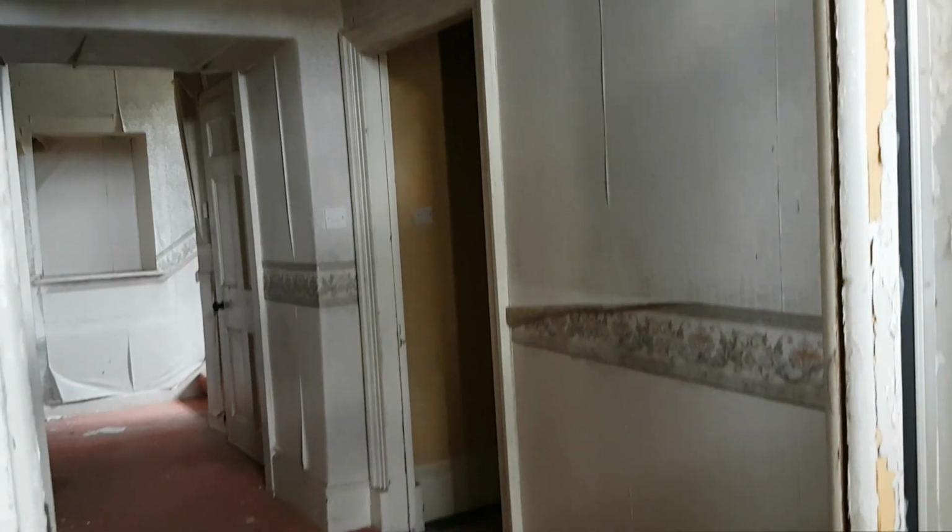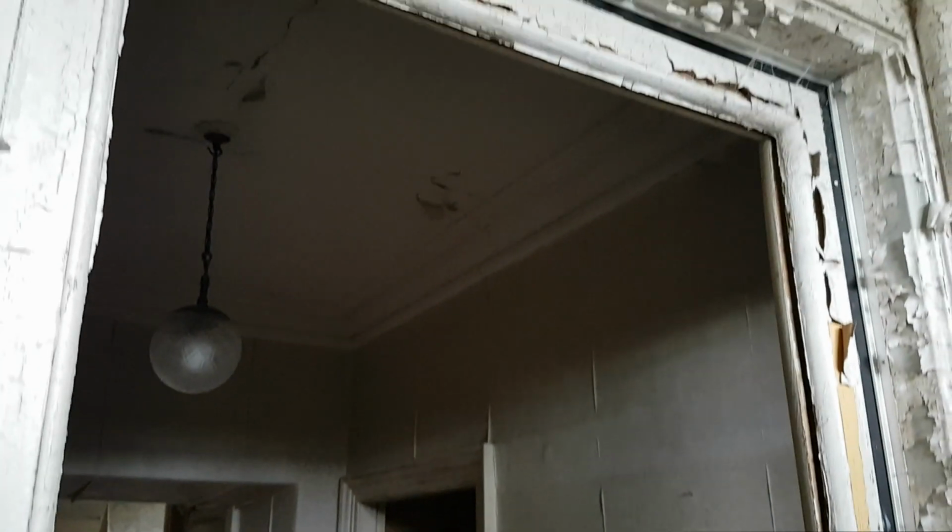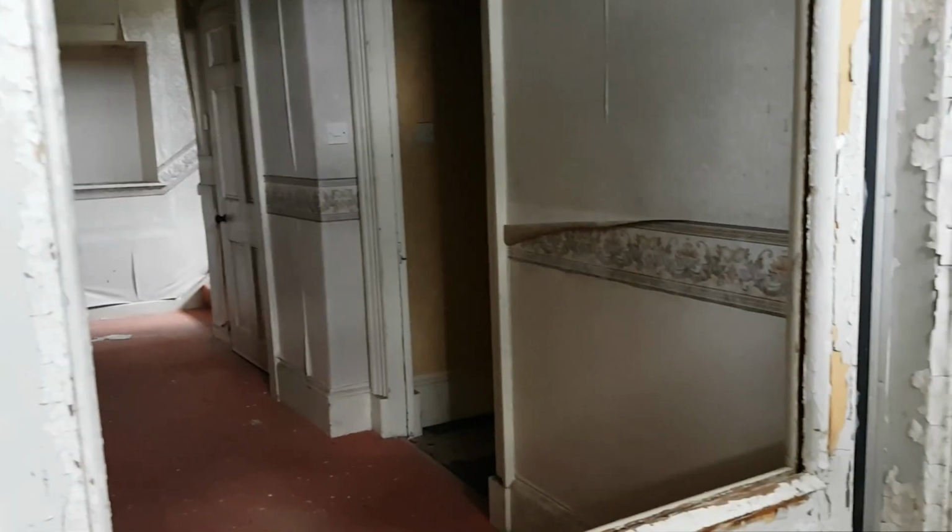Somebody didn't half make an entry point. This has deliberately been smashed out for somebody to gain entry.